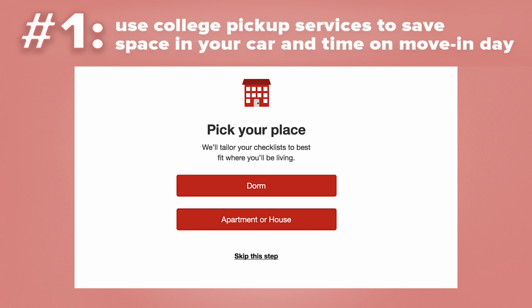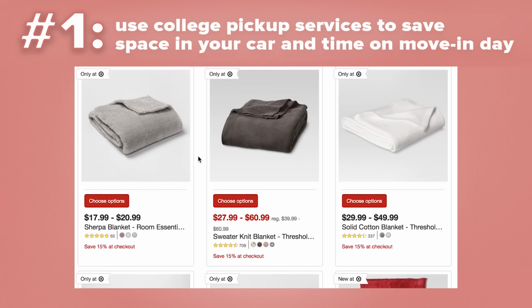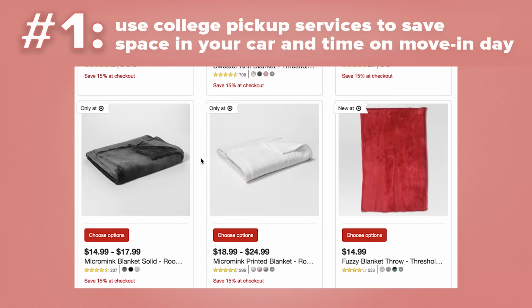Let's get started. My first tip is a shopping tip, because you can't really decorate if you don't have decor. When you're shopping, try to find stores that let you order online and then pick up the items at the location nearest to your school. I did that today. I used Target Back to College Pickup. So easy. All I have to do is show up and pick up the items. I came here to pick up what I ordered, and I already have like 6 new things in my cart.